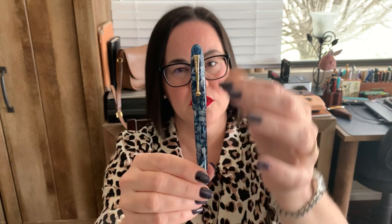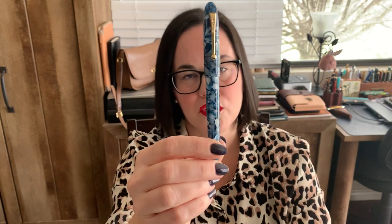The Vintage Select is intended to be a streamlined design. I think it brings a lot more focus to the material used to create the pen. But what it's meant to do is evoke the golden era of fountain pen writing, which would be around the 1930s. So that's what the Vintage Select represents, that era of fountain pen writing, which I totally appreciate.